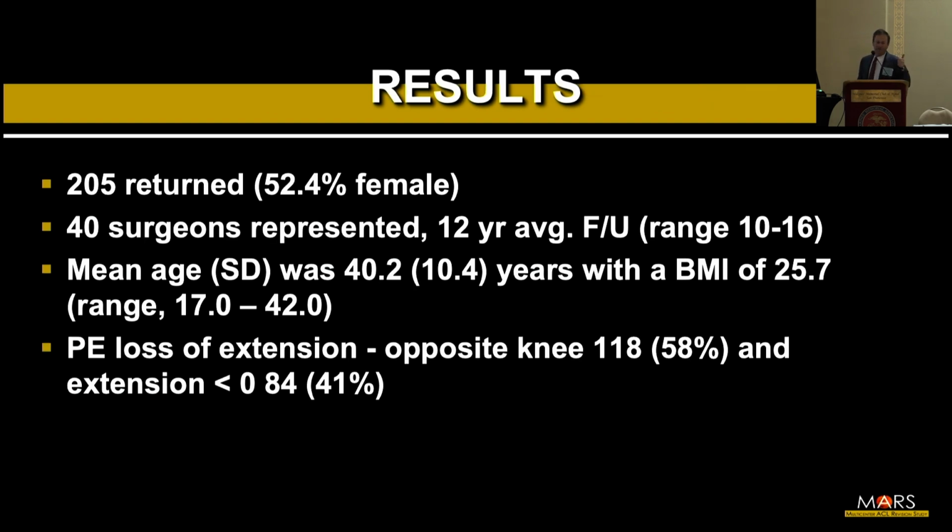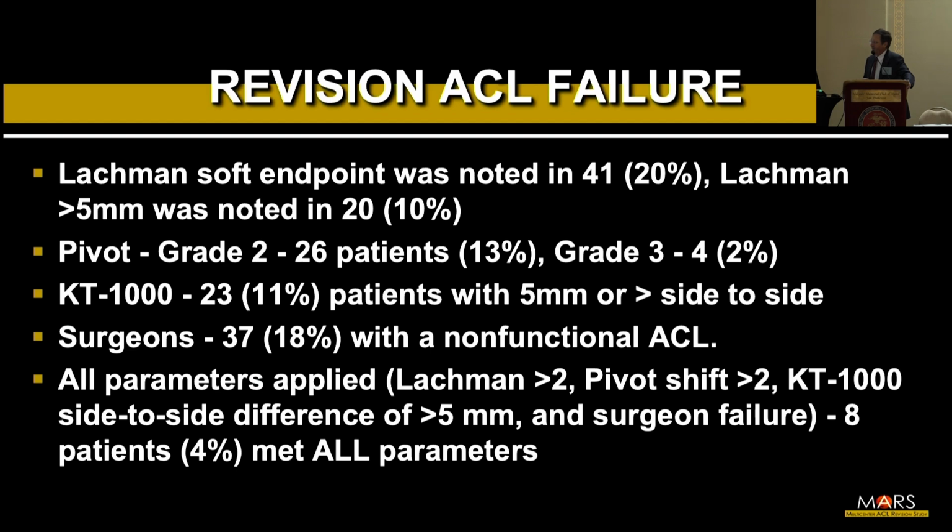What did we find? We involved 40 surgeons, so a pretty good spread of people. Mean age, they were starting to get some age on them. Of course, it wasn't right at 10 years because we had to wait a couple of years before we got going. So we looked at physical exam. Loss of extension was pretty common. We looked at Lachman soft endpoints, so concern about the graft was noted in 20%.